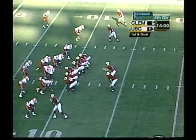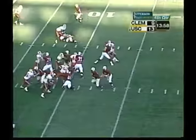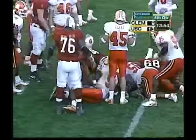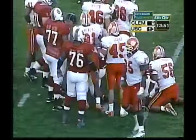It really didn't change. First and goal. Pennick draw play. And with Petty back in at quarterback, but Javon Bush said, no way.